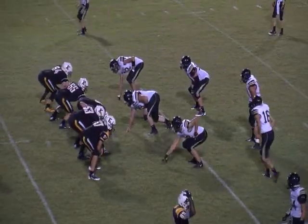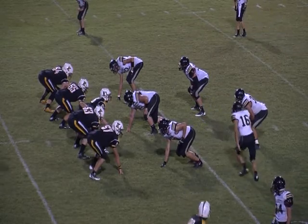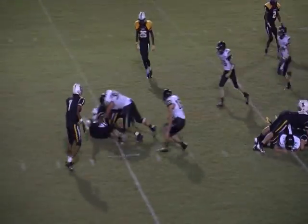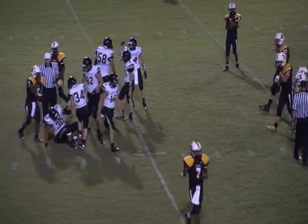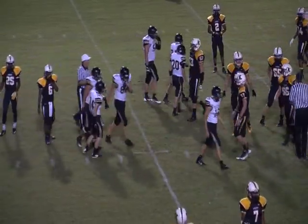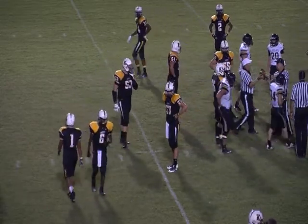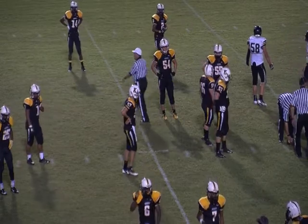Harwood comes to the near side to cover the wide receiver there. They go 3 wides to the far side, hand off to the fullback straight ahead. Hit at the line of scrimmage is Joe Pittman. Number 58, Dalton King, big stop. We expect a lot out of Dalton this year, a big kid, number 58, playing in the middle of that line, and he read that perfectly.